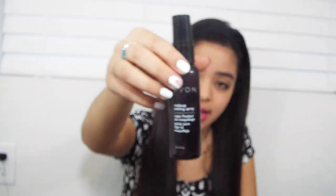Now this is what the makeup setting spray looks like. And then before Christmas, I needed one. It's a makeup setting spray, and I needed one of these so bad. It's a spray like this, and you just spray it on when you're done with all your makeup, and it sets all your makeup in and holds it in good.